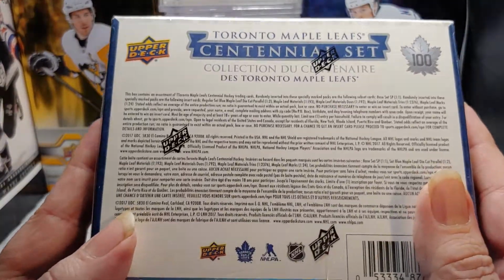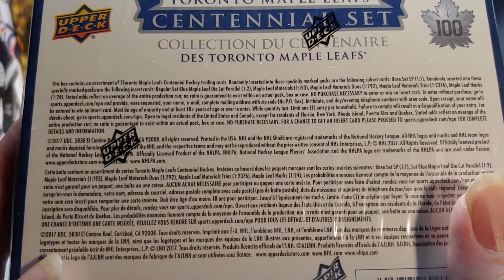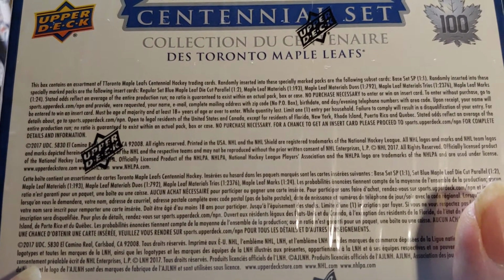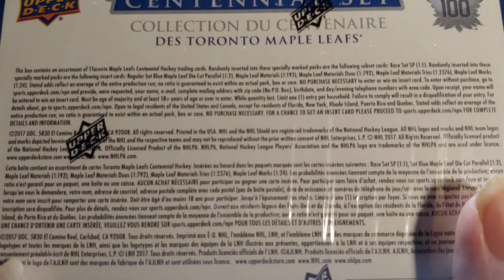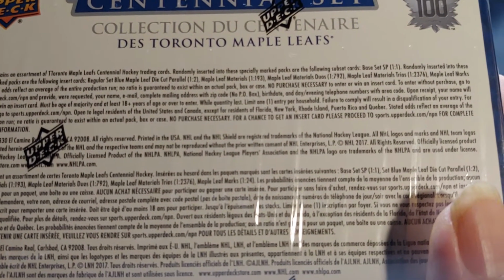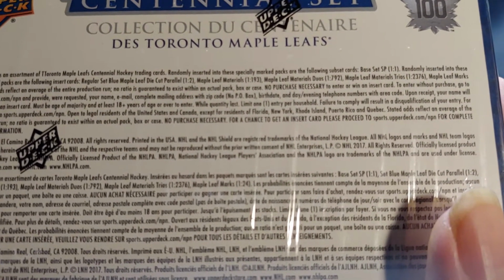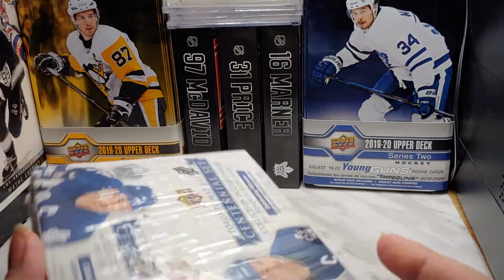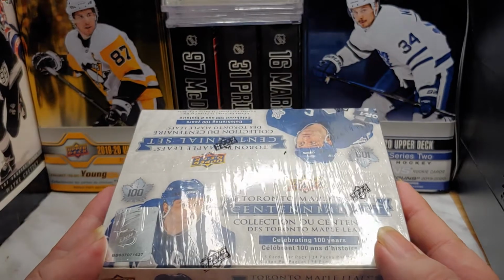The odds in here are 1 in 2 for the Blue Maple Leaf die cut parallel, 1 in 193 for Maple Leaf materials, 1 in 792 for Maple Leaf materials duos, and 1 in 2,376 for Maple Leaf materials trios, and of course Maple Leaf marks, which is their autograph. There's 1 in 24. The interesting thing about this set is the first 100 cards are the base set.